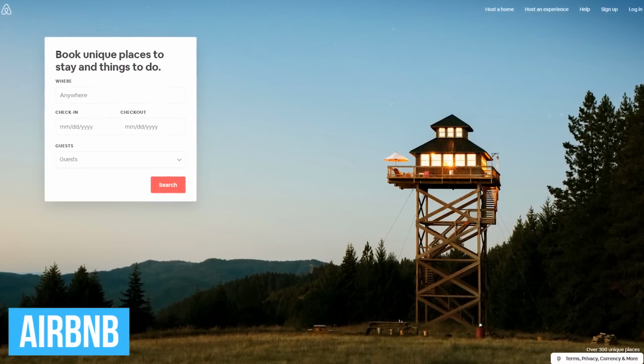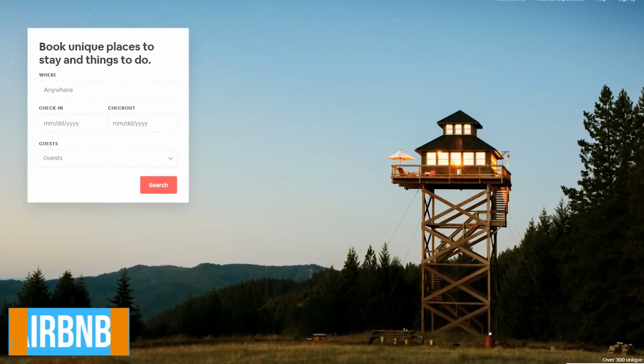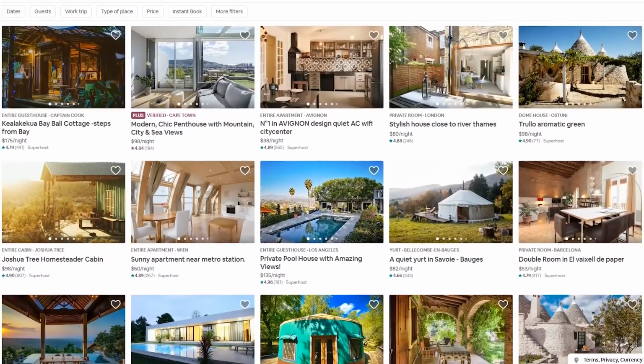For those of you looking for an alternative to a hotel room, Airbnb is a popular site that connects property owners with travelers looking for accommodations in their area. The types of homes can vary from cabins to small and large houses, glorified tents, and houseboats.